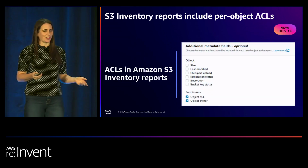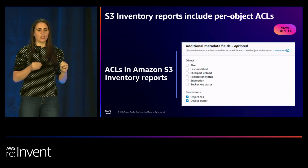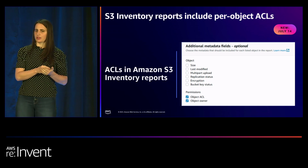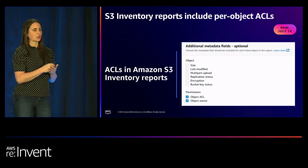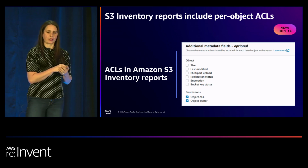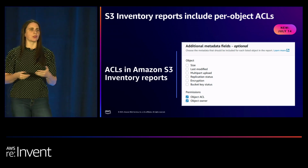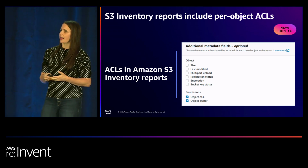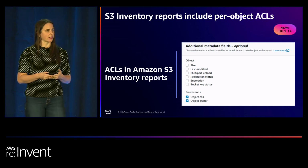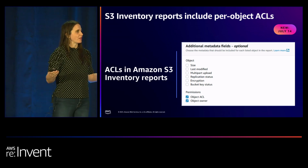S3 inventory reports aren't new, but these 2 fields are. They're going to tell you the ACL setting on each object. So if you have an existing, actively used S3 bucket and you're preparing to adopt this important security step, the first thing that you're going to do is request an S3 bucket inventory. As I said before, this data is in standard format. It's queryable. So this means you can use AWS Athena or another tool to quickly identify any object with non-standard ACL settings. And in the common case where you find that you have none, you're ready to disable ACLs.